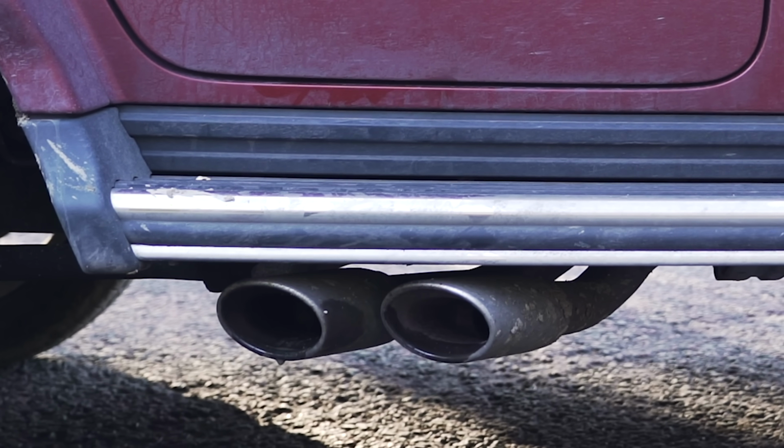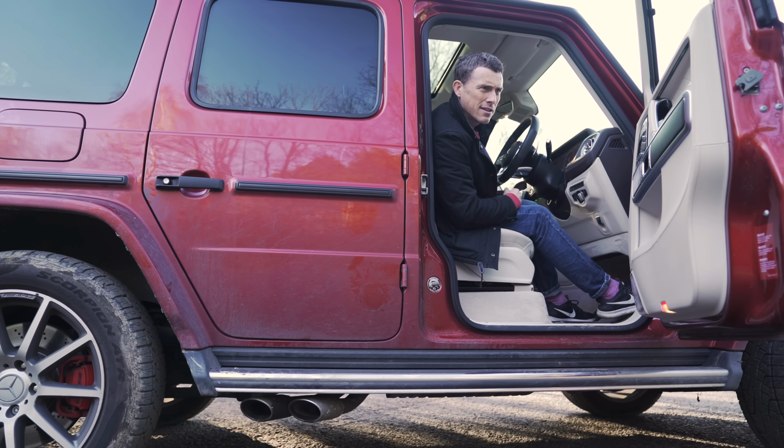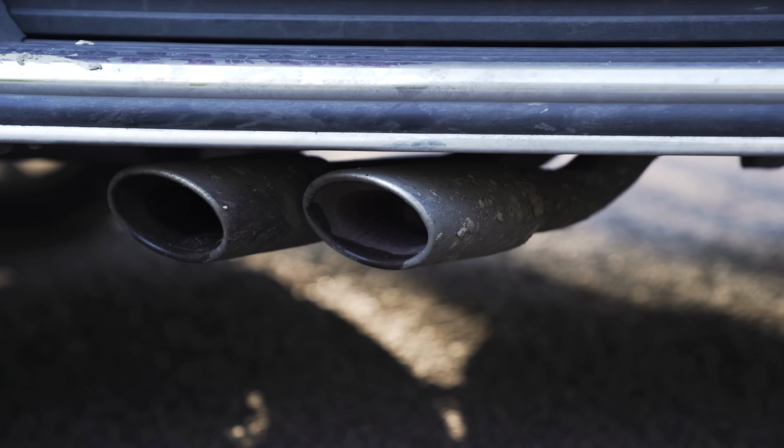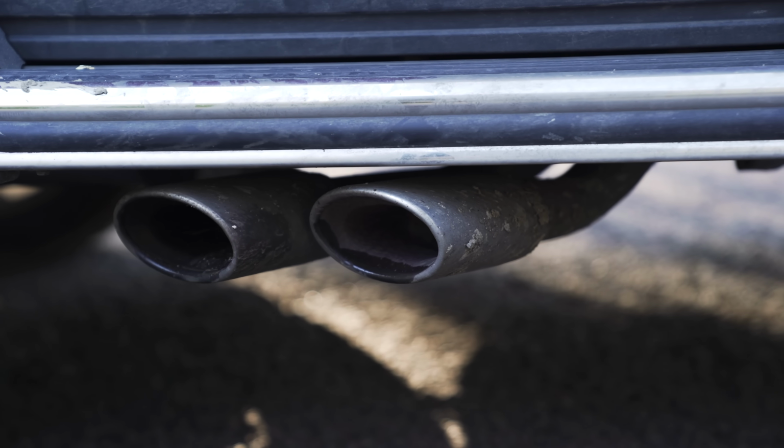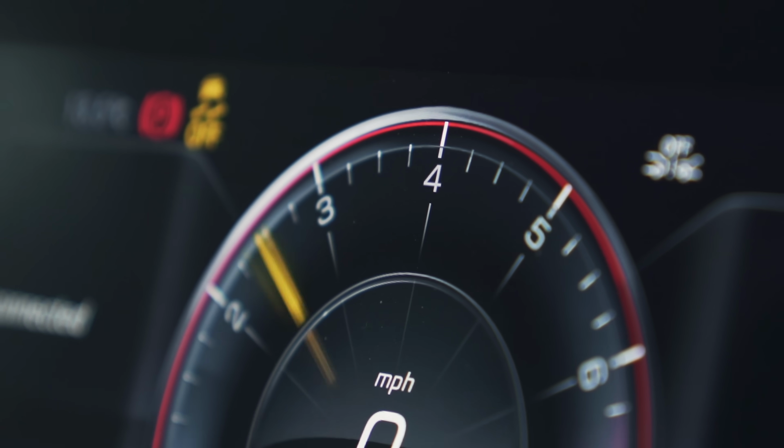I love the side exit exhaust. They look really cool and they sound great as well. Listen to this. Even though this has a soft limiter, it doesn't really matter because it's just so raucous anyway.